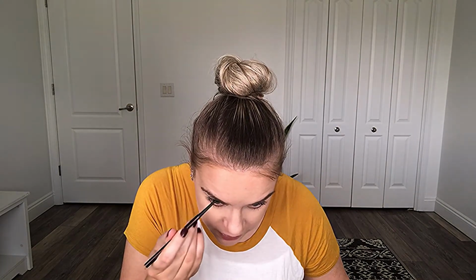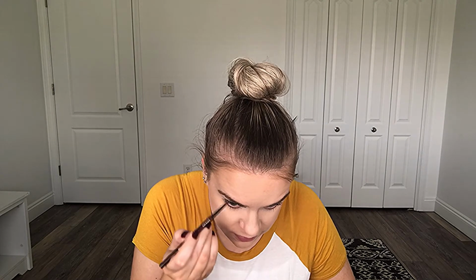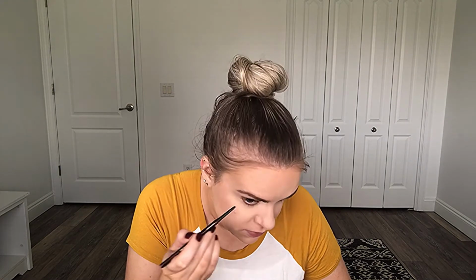Oh, I haven't done my brows yet. I think it was in that most recent makeup video that I posted where I said I don't have a set routine whenever I do my brows. So sometimes I almost forget, or sometimes, I don't know. This is the Hourglass Brow Micro Sculpting Pencil.